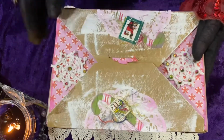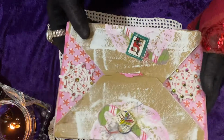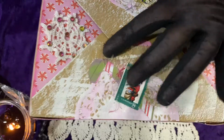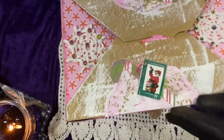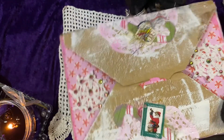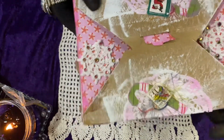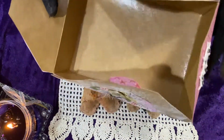But it's gessoed, and it is like a lunch box if you're selling dinners or something, sandwiches or something. And it has a stamp of a Santa, and it is a candy cane here with the Santa, and there is fibers underneath that. Doily cut in half and distressed somewhat. And this side features the candy cane with another stamp that says zip, and the distressed and the fibers. And it opens, and then I will put the gingers inside. So that is it.